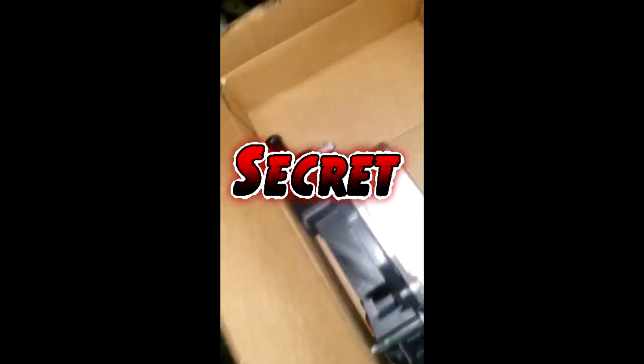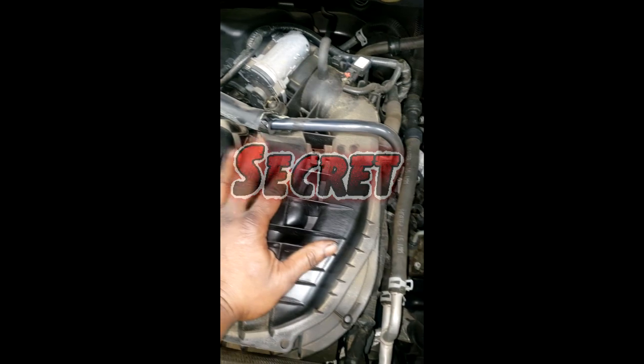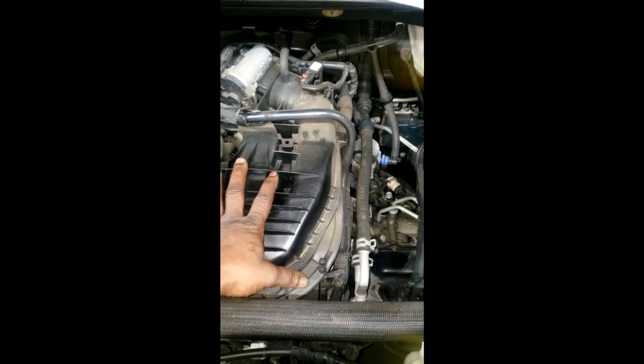All right, it doesn't come with a sensor, so I got the 2 sensors and the gasket. Now, guys, I get asked this a lot. Do you drain the coolant and the oil? I'm not sure you have to do that, but I will, however, change that after I'm done. There's no way in the world I'm gonna do this job and not change the oil afterwards.